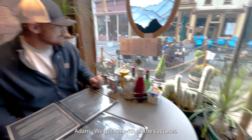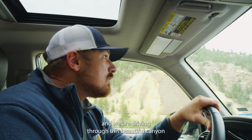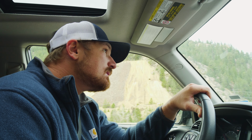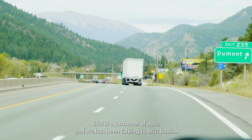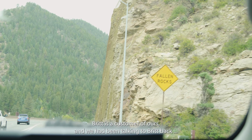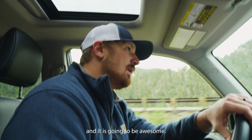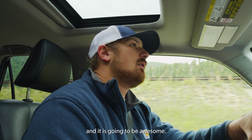Oh, Adam, they have some serious flatbeds. Got some world-class directions, and we are driving through this beautiful canyon up to Britt's house. Britt is a customer of ours, and we had been talking to Britt probably back in February, and he's got this beautiful cabin. It's really a lodge that he's building right outside of Idaho Springs, Colorado. So we are heading up to do an AXIS system install, and it is going to be awesome.